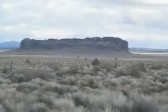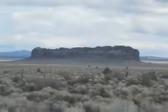Fort Rock in the ancient seabed of Central Oregon.